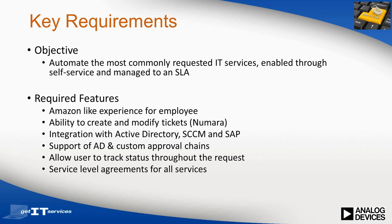For now, we wanted to ensure that we could leverage a variety of approval mechanisms. In most cases, this is using the supervisor relationship in Active Directory and custom approval tables that already existed in the ADI environment. Finally, we wanted to ensure that our employees were presented with delivery expectations through service level agreements and the ability to track order status.